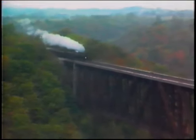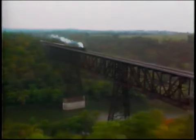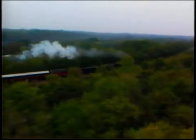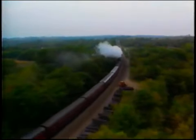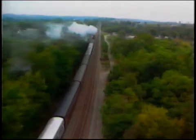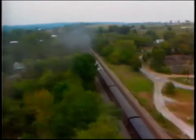The sound of steam echoes throughout the valley as 1218 crosses High Bridge to the north bank of the Kentucky River. With every appliance and mechanical part working perfectly, 1218's excursion through Kentucky is a tribute to the mechanics and machinists in the Birmingham steam shops that made these trips possible.